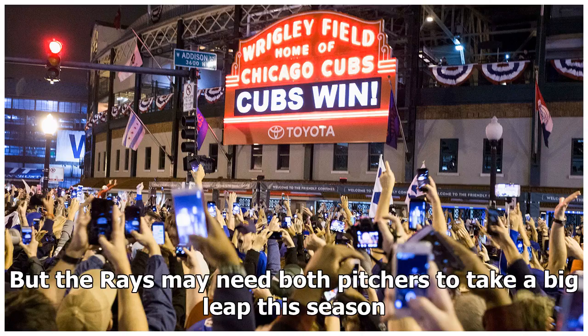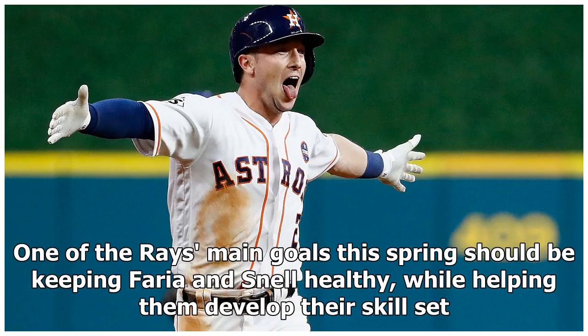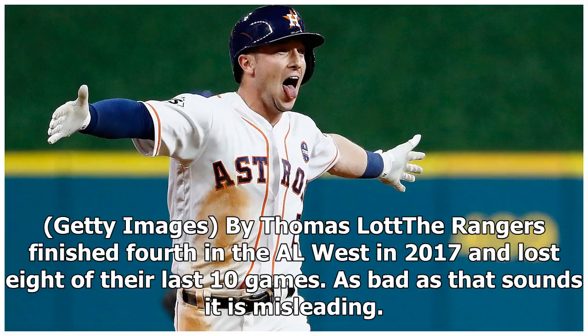But the Rays may need both pitchers to take a big leap this season. They're young, both were highly regarded prospects that could rise to stardom as soon as this year. One of the Rays' main goals this spring should be keeping Faria and Snell healthy, while helping them develop their skill set.